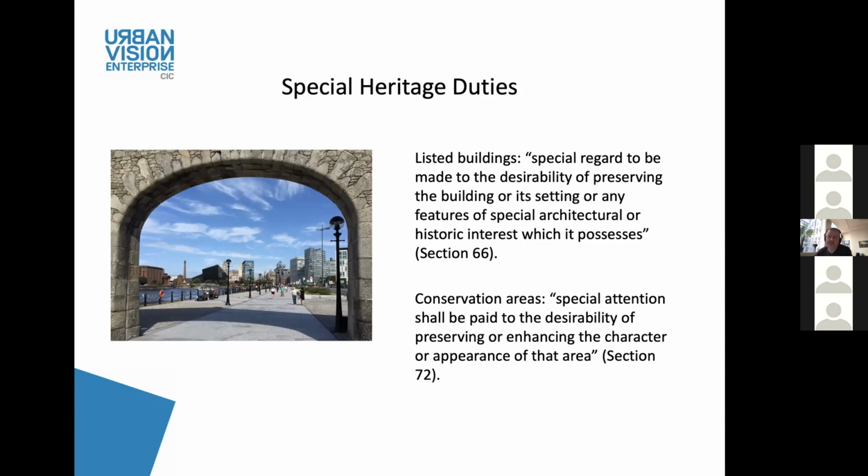So obviously this affects the Redington Frognal area. These duties apply to the conservation area and listed buildings. There's another duty where you're doing works actually to a listed building, which I think is section 16. And that's very similar, considering the desirability of preserving the building or setting, but that's for the listed building consent application. These relate to planning applications.